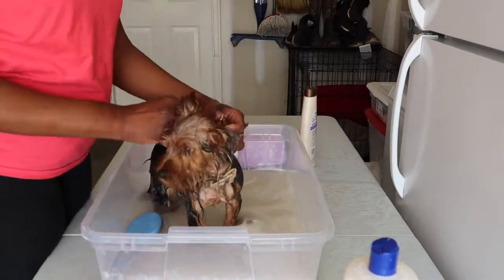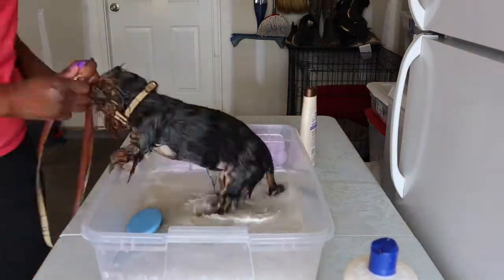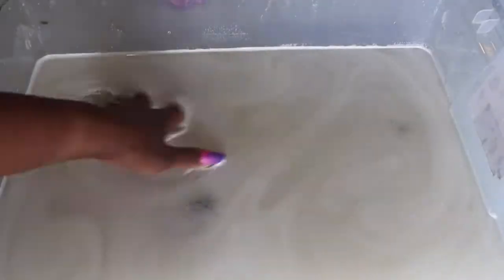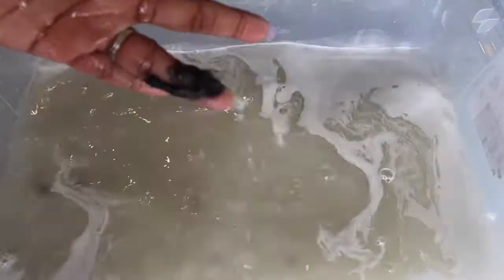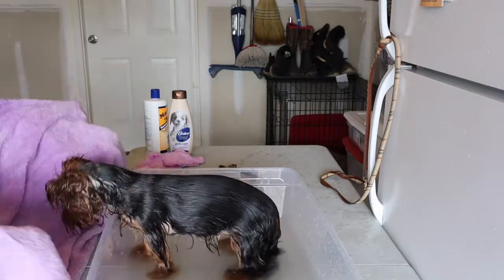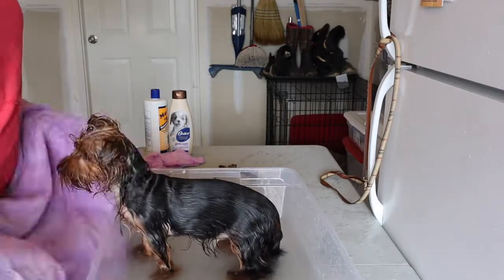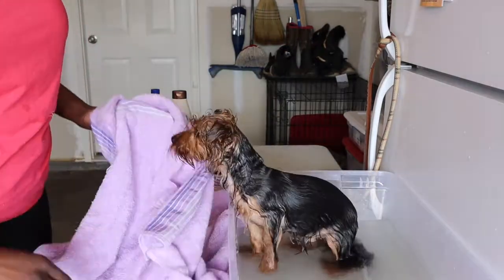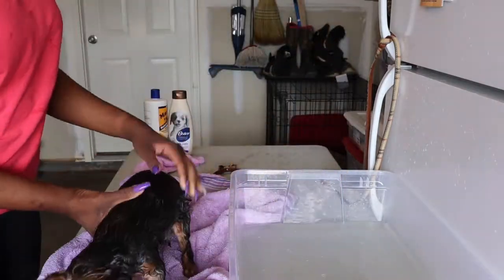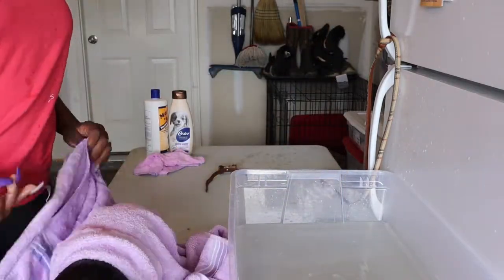Okay, we are all done. She did really well, besides, you know, shaking and throwing the water all over me. But I think I can handle that. Other than that, it was pretty interesting. The water is really nasty, as you can see. And that was dead hair that the brush collected as I was brushing her hair while I was giving her a bath. So that was really good.